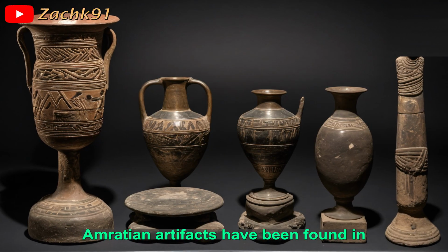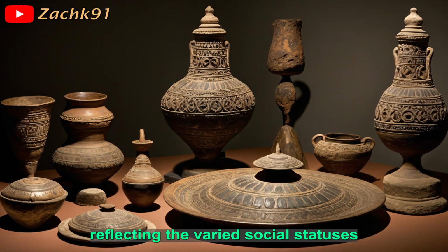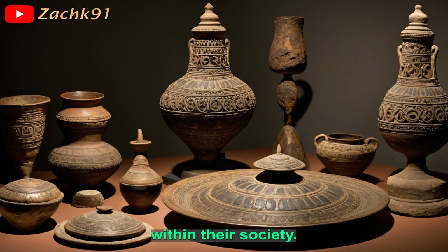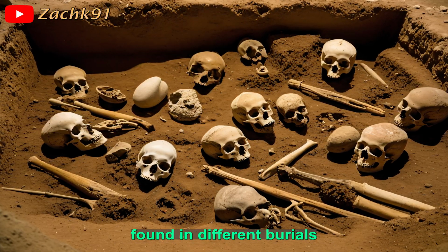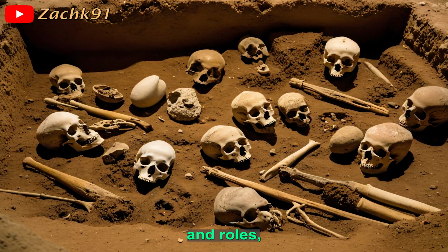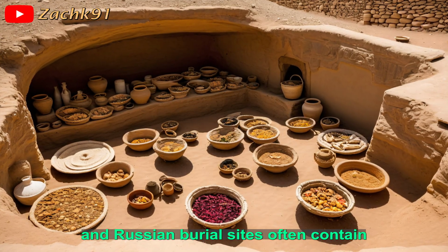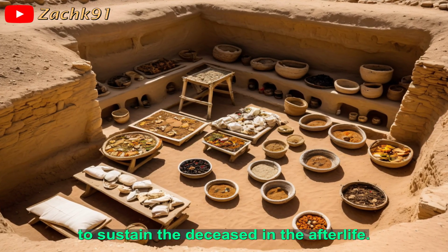Amratian artifacts have been found in both elite and commoner contexts, reflecting the varied social statuses within their society. The differences in the quality and quantity of artifacts found in different burials suggest a range of social classes and roles. Amratian burial sites often contained offerings of food and drink intended to sustain the deceased in the afterlife.